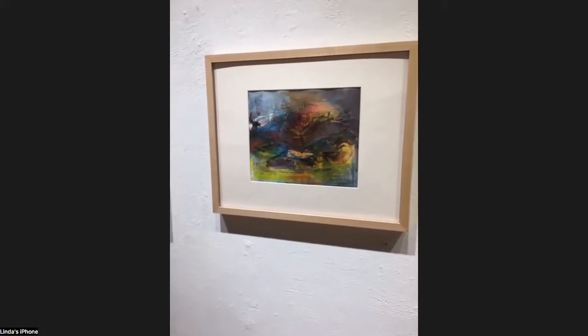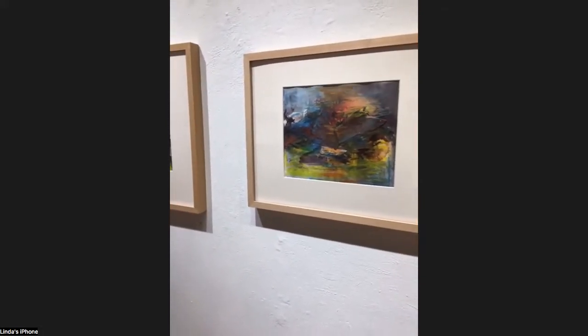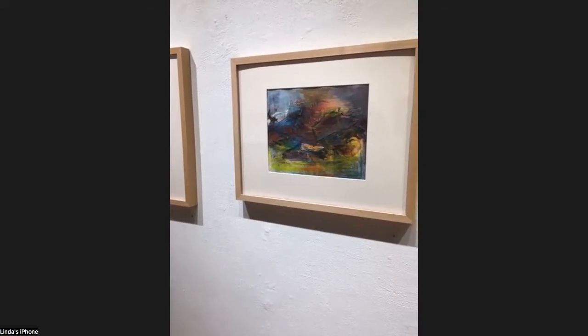sky, there's mountains. Peg wants to know what kind of glue you use. Matte medium.